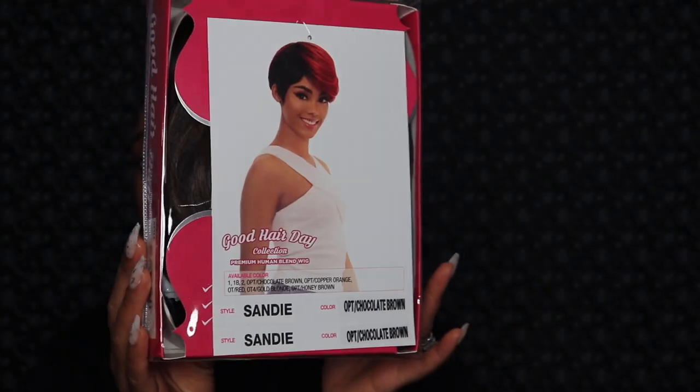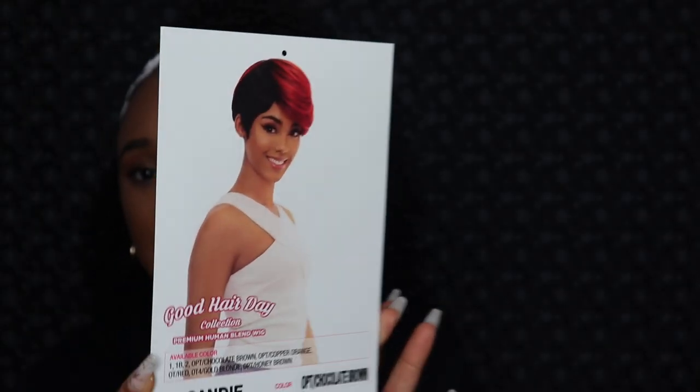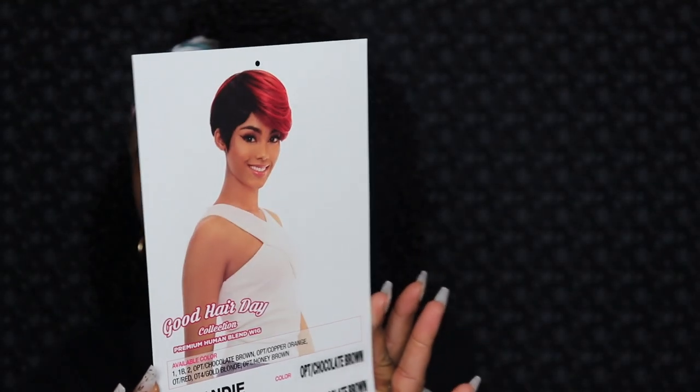So, today I have another wig review. We are going to be trying on a short wig today, you guys. Her name is Sandie, and I got her in the color OPT Chocolate Brown. It's by Awesome Luxury Hair. It's the Good Hair Day collection, and it's supposed to be a premium human blend wig. And you see it kind of has the black on one side, and that chocolate brown color is on the other side.